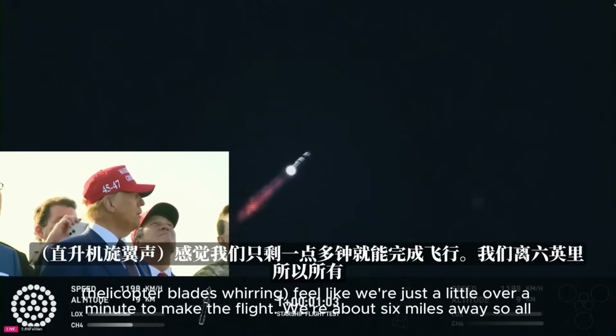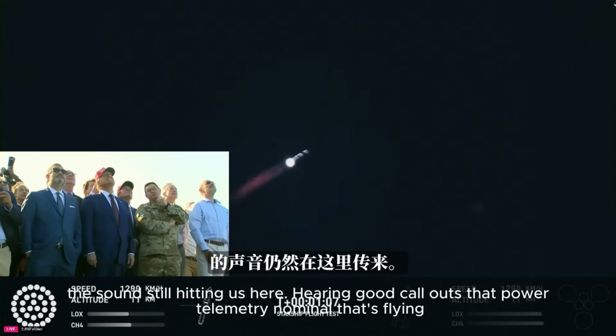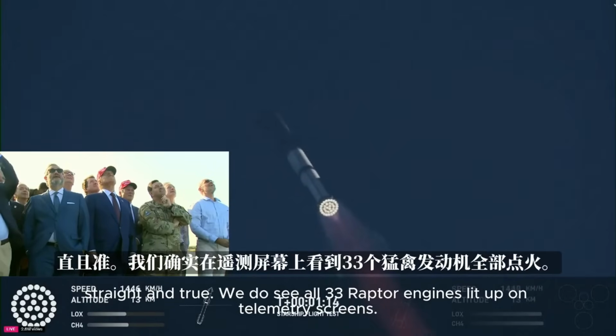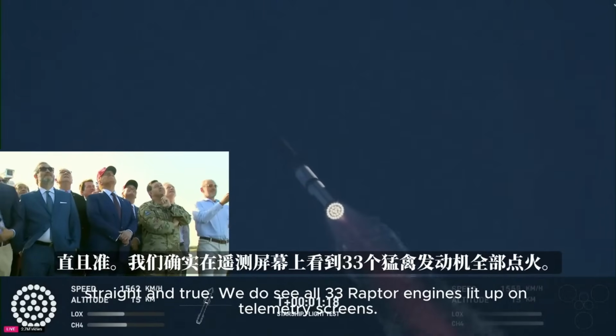All right, we're just a little over a minute into flight. Dynamic pressure. We're about 6 miles away, so all the sound is still hitting us here. Hearing good call-outs that power and telemetry are nominal. That's flying straight and true. We do see all 33 Raptor engines lit up on telemetry screens.